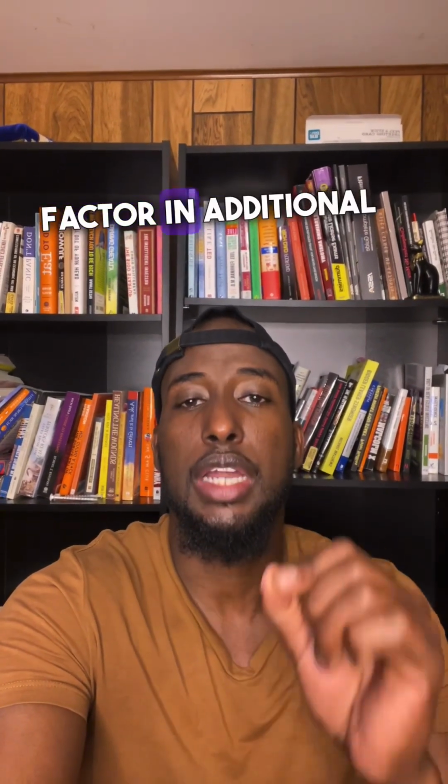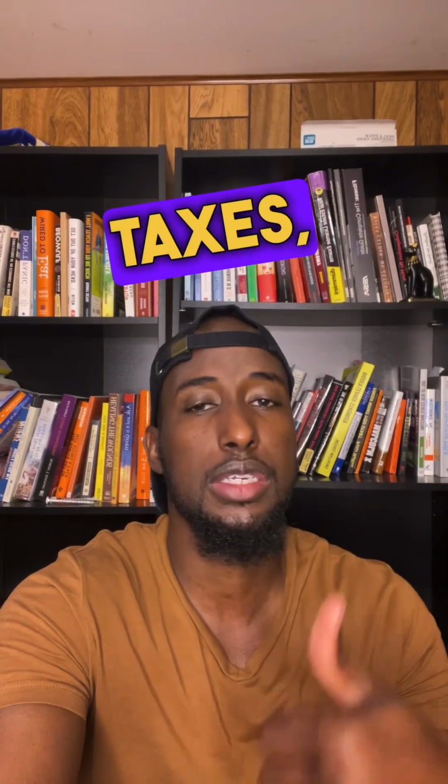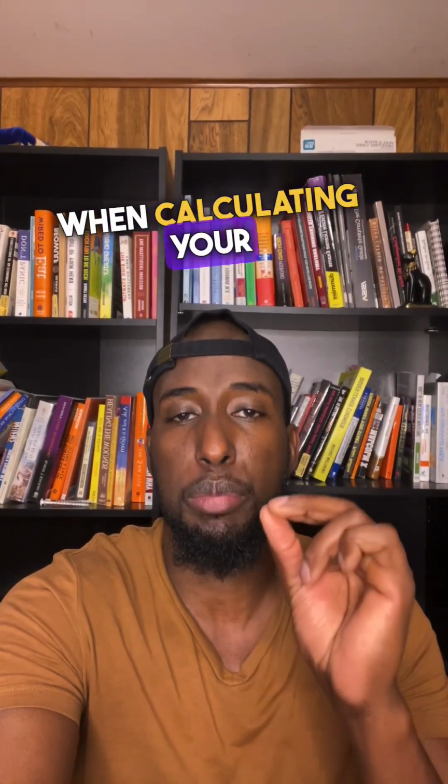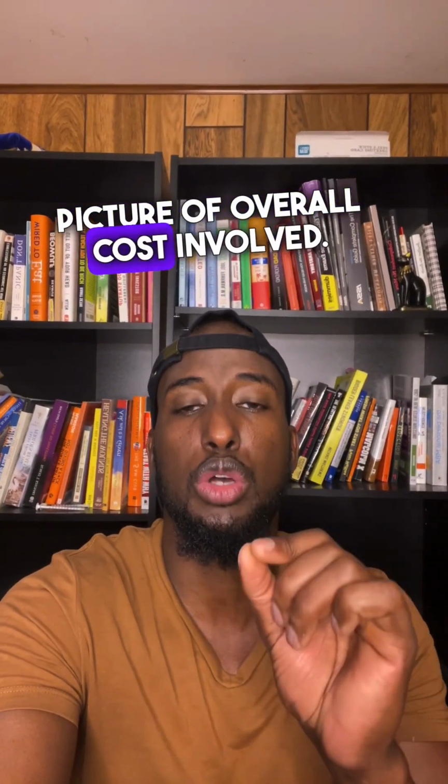2. Factor in additional costs. Consider expenses such as property taxes, insurance, and maintenance when calculating your budget. It is crucial to have a realistic picture of the overall cost involved.